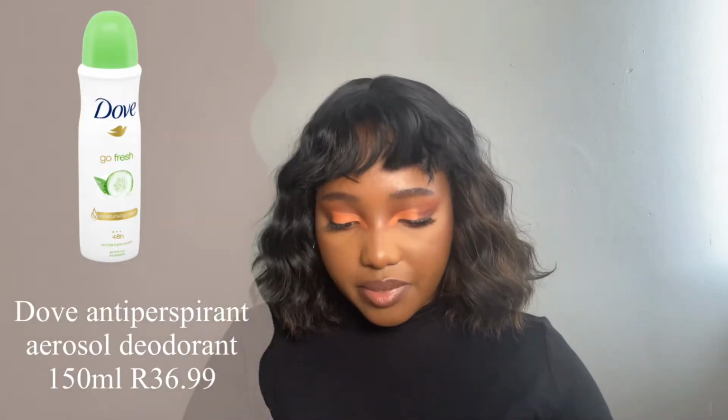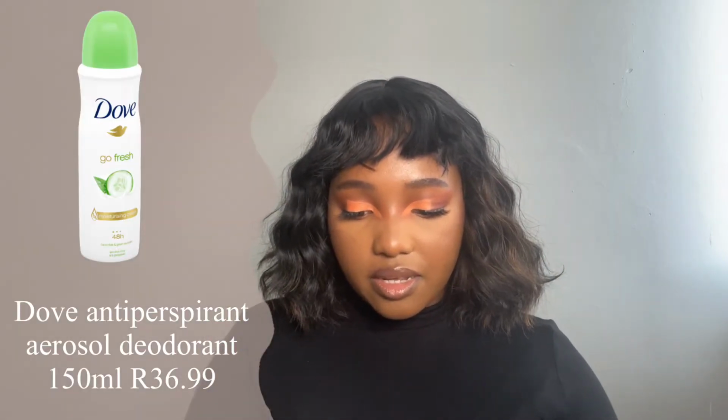Next up, I have my Dove Antiperspirant. This one is in the Go Fresh scent, but I always just buy different scents or different types of them every time I go. But yeah, I've also been using this for years and years and I love it. I used to use roll-on years ago, but I found that this type of antiperspirant works much better for me.